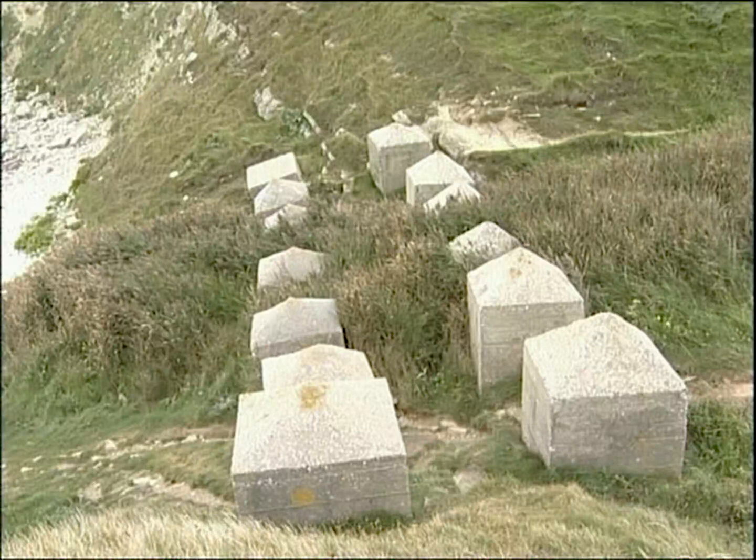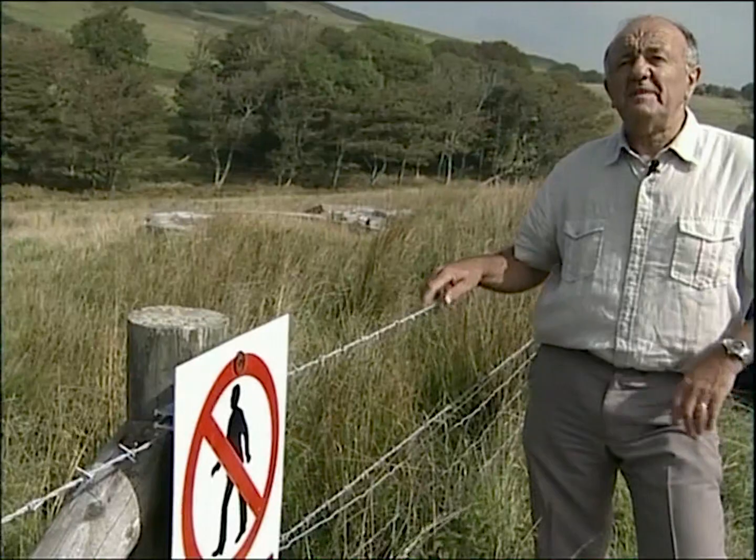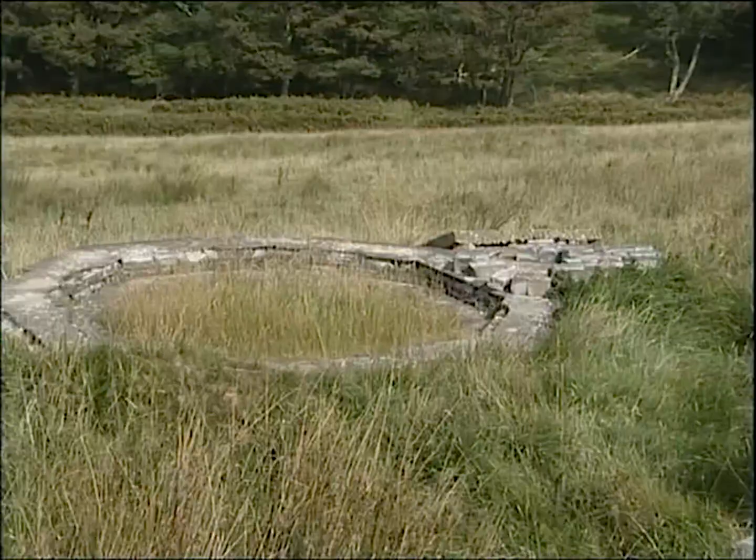As we leave Tynham and climb up towards Whiteway Hill and the Purbeck proper, one last thing we need to look at is this structure behind me. It's a 20mm light anti-aircraft gun position. You might ask yourself, why?